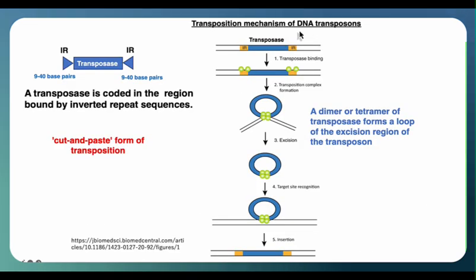First, let's explain the transposition mechanism of DNA transposons. At both ends of this transposon, there are inverted repeat sequences consisting of 9 to 40 base pairs. The region enclosed by these inverted repeat sequences codes for transposase.